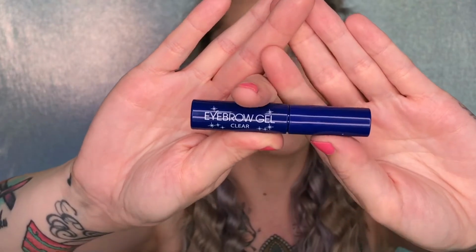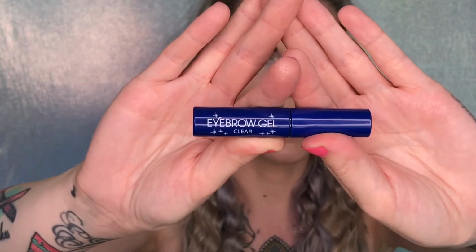But I've been using this eyebrow gel ever since that video, and it's only $2 and it doesn't make your eyebrows crunchy or hard or sticky or any of that. It's just a perfect natural feeling. When I touch my brows, it doesn't feel like there's too much product in there, but my brows are definitely held down. It's pretty awesome.